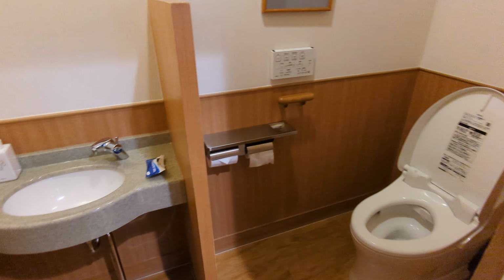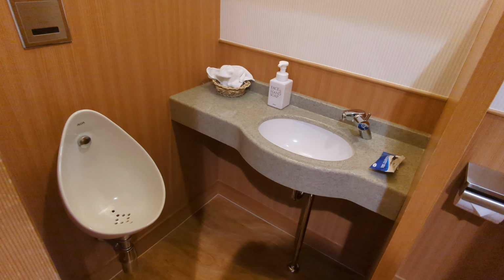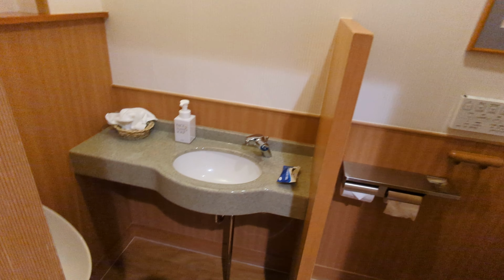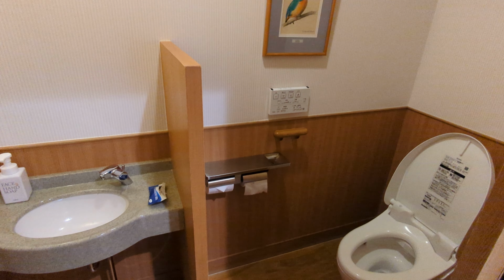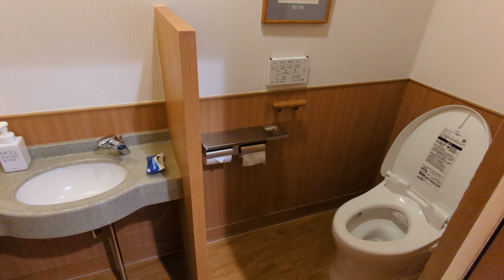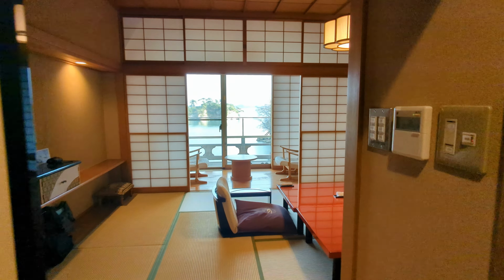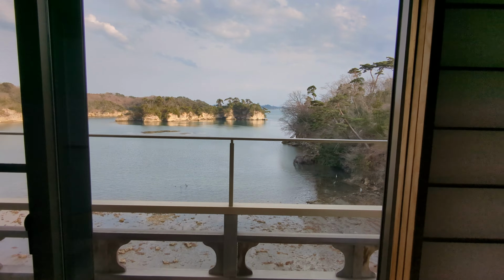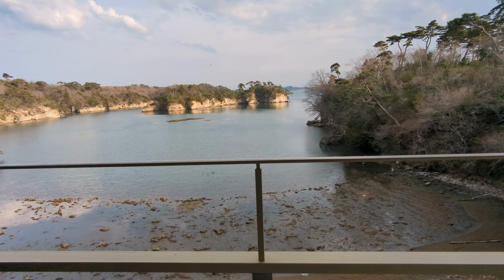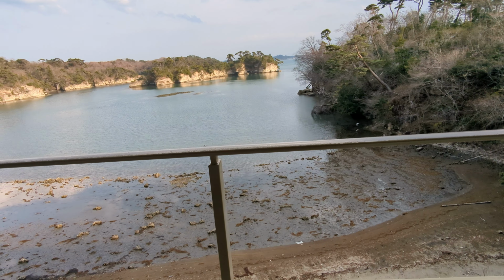So this is the toilet. And typical in many Japanese places, you have a sink. Oh, and they even have a urinal. So anyways, no onsen whatsoever, either in the room or communally in one of the dairyokujo public baths. So if that's what you're looking for, this is not for you. But if you're in the Sendai area, and more specifically you'd like to be in Matsushima, then this is certainly not going to be a bad choice. It's arguably the most luxurious of the ryokans.